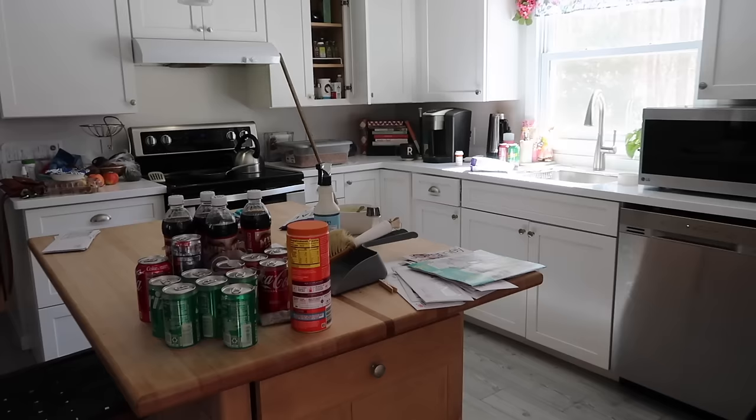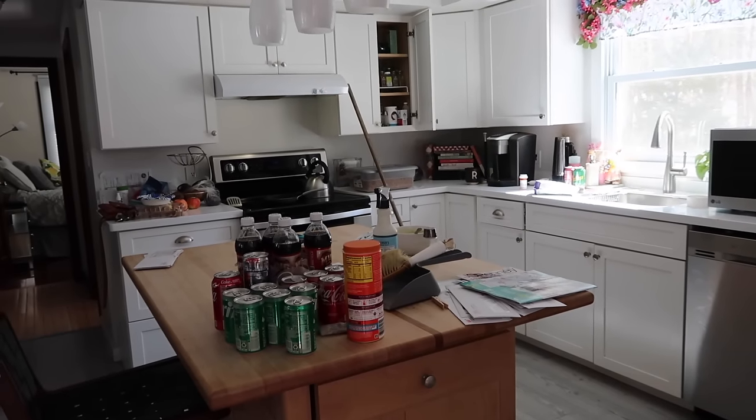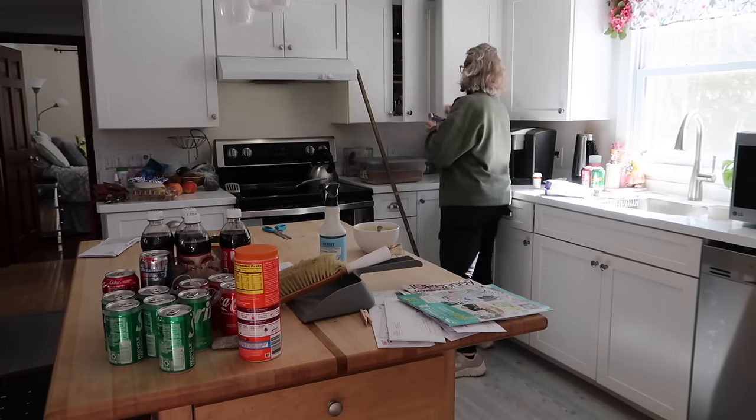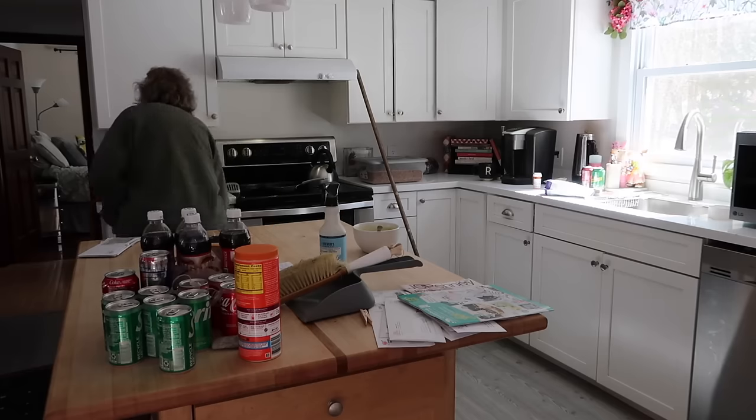We're going to get it all cleaned up, wiped down, so that I can continue with all of the painting and the spring cleaning and all the projects that I have going. There is load number one. Basically the kitchen is Main Street in the house, and so I always like to get that completely cleaned and organized as a top priority.